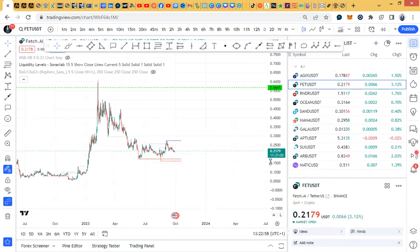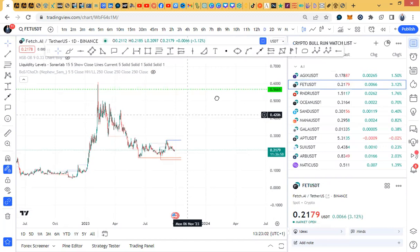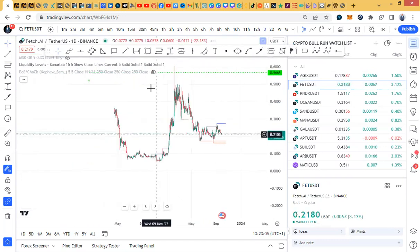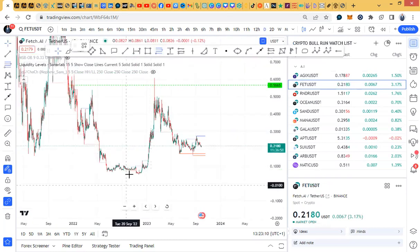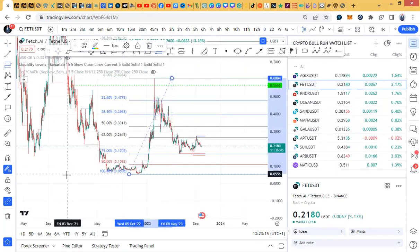This is the next on the list. The name of this is Fetch AI. You can read more about it on CoinMarketCap. So on Fetch AI, we have this, the low to the high.